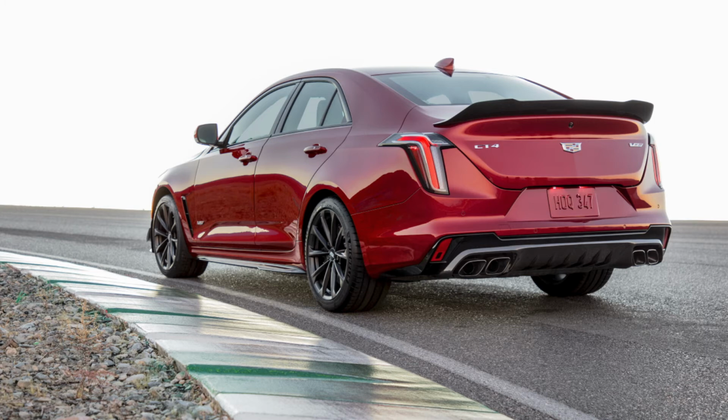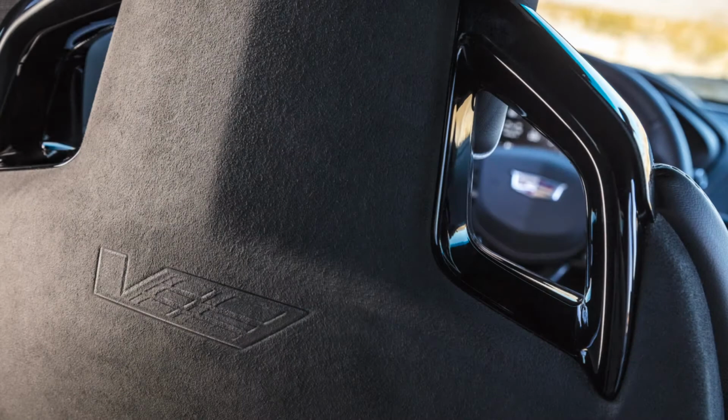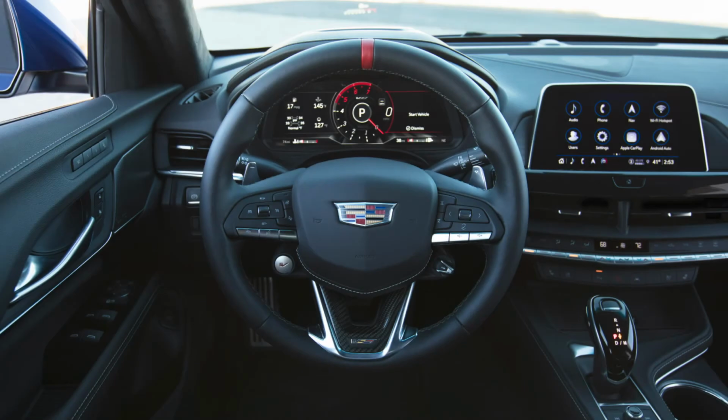I really like that. Inside, we've got some racing seats. We've got some nice finish also in suede and all that. We got our little line on the steering wheel also, because it's a track car, it's a CT4-V Blackwing.